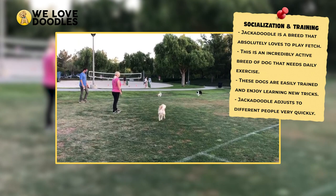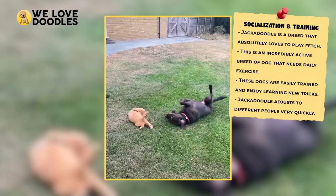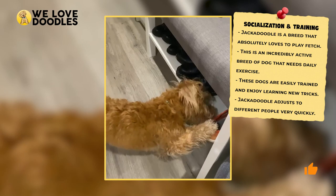Socialization and training. Like we touched on a bit before, the Jackadoodle is a breed that absolutely loves to play fetch, and they pick it up incredibly easy too. This is an incredibly active breed of dog, and so they're usually pretty interested in the training process as a whole too. Like most dogs, the best way to train a Jackadoodle is by starting from a young age, and that includes a lot more than just learning tricks and commands.